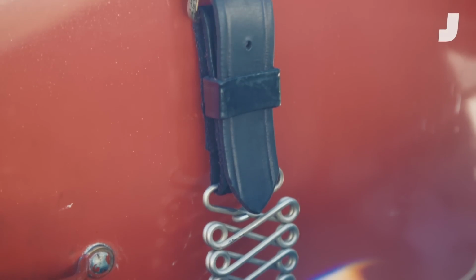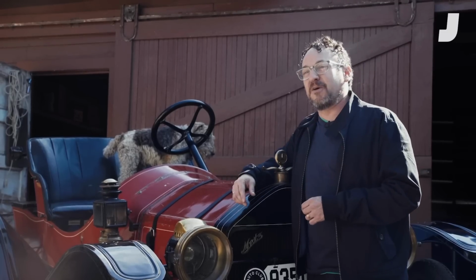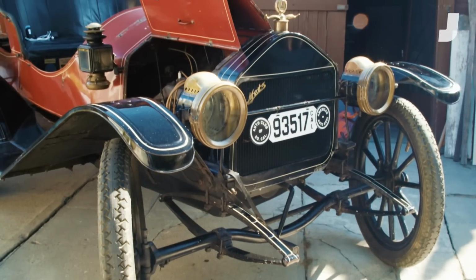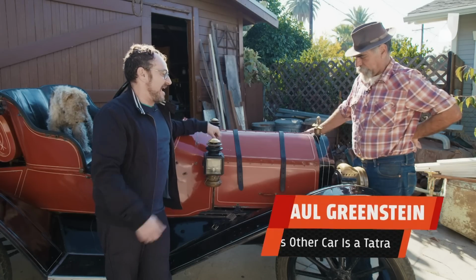I'd like to learn a lot more about this car, so we're going to talk to one of the co-owners, Paul Greenstein, and of course his dog Harpo, and we're going to learn all kinds of interesting things about this car. So the Metz is full of clever and interesting technical details, so I've got Paul here to maybe walk me through some of these. What are some interesting things this car has?